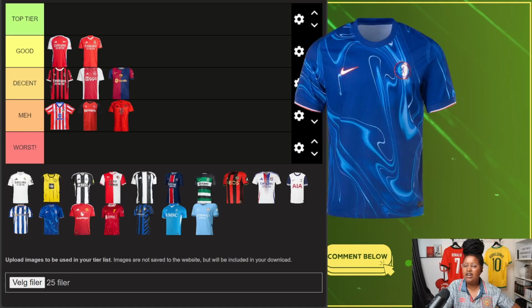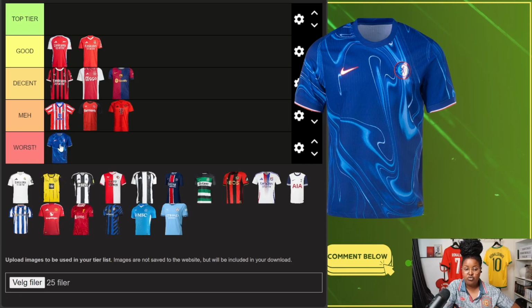Chelsea, Lord have mercy. I don't know what they tried to do here. I don't understand. It feels like somebody just dashed through lots of different blue painting with a little bit of white on a shirt. And sometimes that can be a vibe, but this just wasn't. This is gonna be in the worst category. So far, this is the worst of all of these kits because I don't like it.